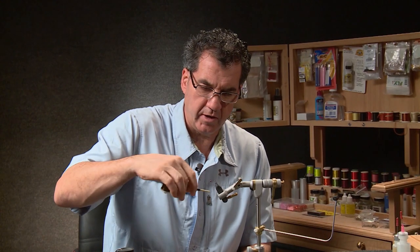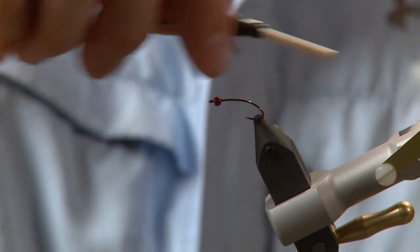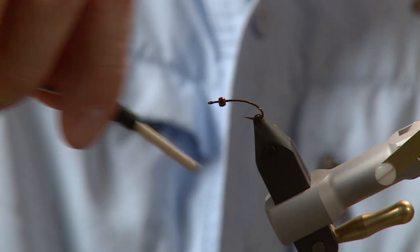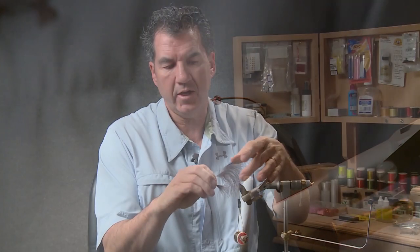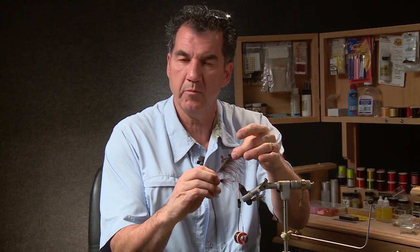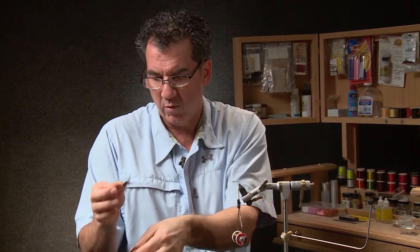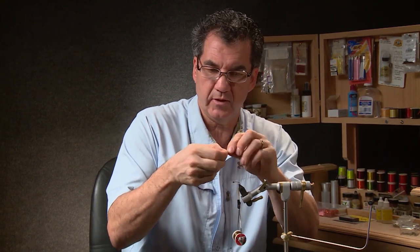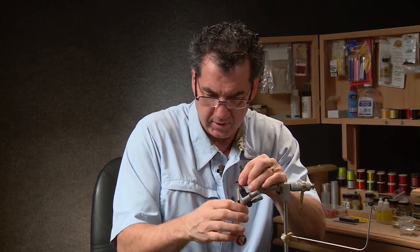So to start the fly off, I've put my thread on. I'm just going to wrap it to the back of the hook and get it so it's slightly down the hook bend. That's where we're going to put our tail in. So what I've done is taken some fibers from the marabou feather, and I've only stripped off one side because I want this tail to be fairly thin. So I've got this and I've cut them, packed them, and again, it's very thin.